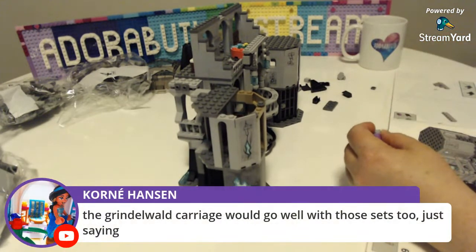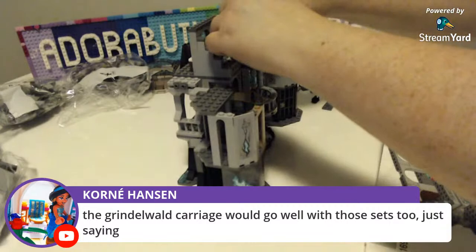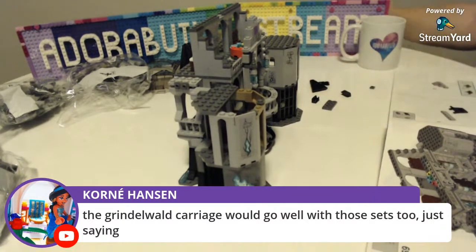Oh, yes. Yeah, I definitely want to have the Grindelwald carriage on display in my Hogwarts area, because I love that set. With the Thestral as well, I think that Thestrals are just so magnificent as far as creature design and all of that type of thing's concerned.